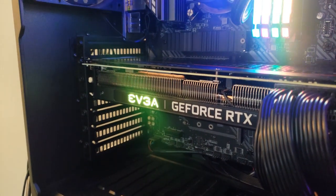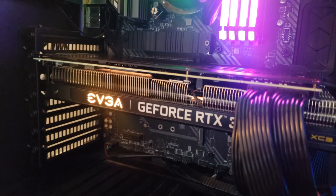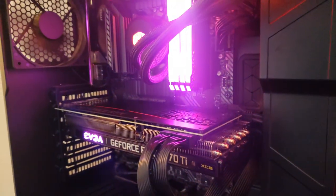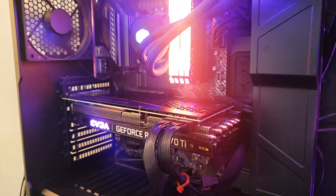It's pretty cool. It's got the little fancy RGB on the EVGA. It would have been really neat if the GeForce lit up, but all in all, very easy install. I'm really curious to see what the difference is going to be as far as gaming. Because realistically, I don't think there's that much of a step up from a 3060 Ti to a 3070 Ti. I think it's probably a few megahertz.